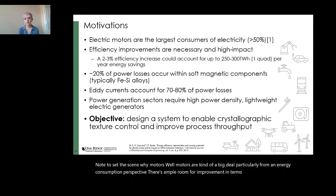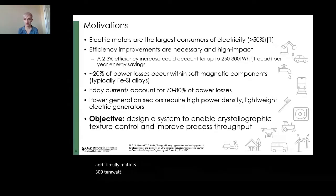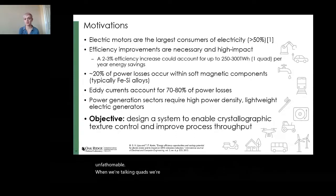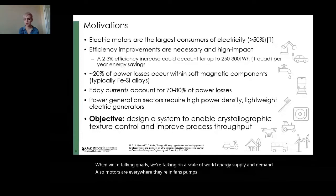300 terawatt hours is equivalent to about 35 nuclear power plants, and quad here is short for quadrillion BTU, or 10 to the 15. That's a number that to me as a kid just meant unfathomable. When we're talking quads, we're talking on the scale of world energy supply and demand. Also, motors are everywhere. They're in fans, pumps, compressors, toothbrushes, transportation. They're all over every sector and all around us every day. And the logical converse of a motor, a generator, is critical to our efforts toward electrification and renewable energy sources.